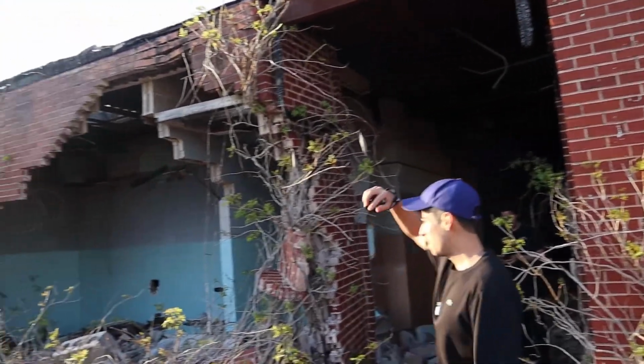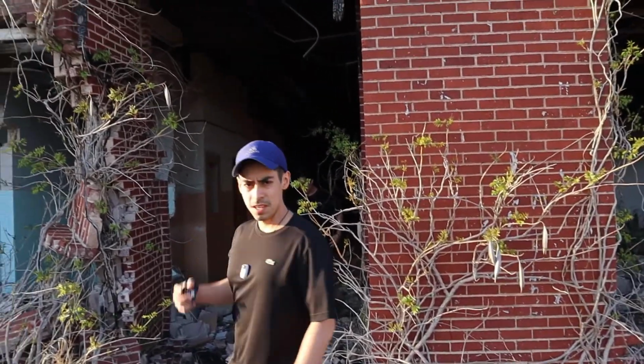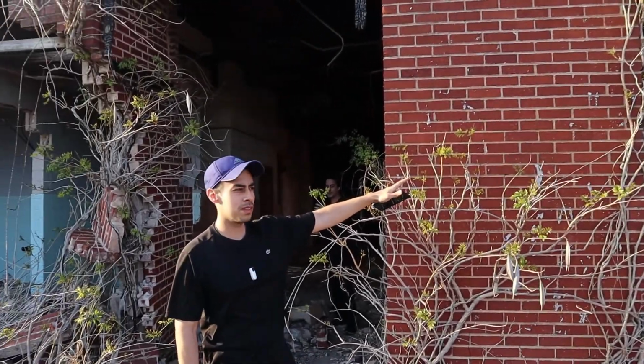Guys, I'm getting out. Here's the outside shot. There's the other bathroom, but this is about to collapse. See how it used to be nice brick like this? This brick looks pretty new, but inside it's just a bunch of trash. I don't know, somebody came and tore this place down or something.